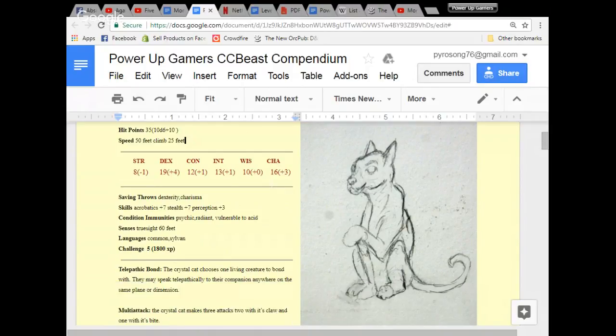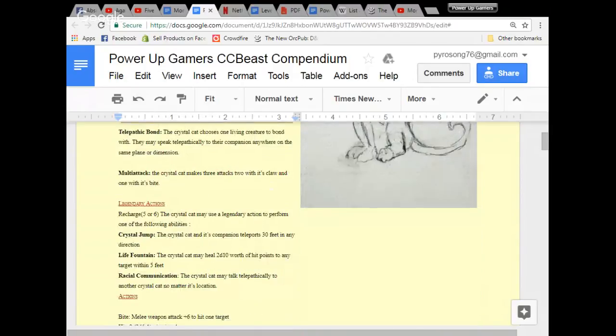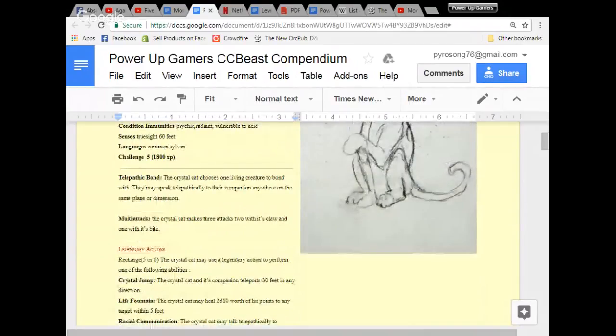So some of the abilities we gave them was a telepathic bond in which they choose a living creature to bond with, and they may speak to the companion anywhere on the same plane or dimension, through telepathic abilities. They also get multi-attack.